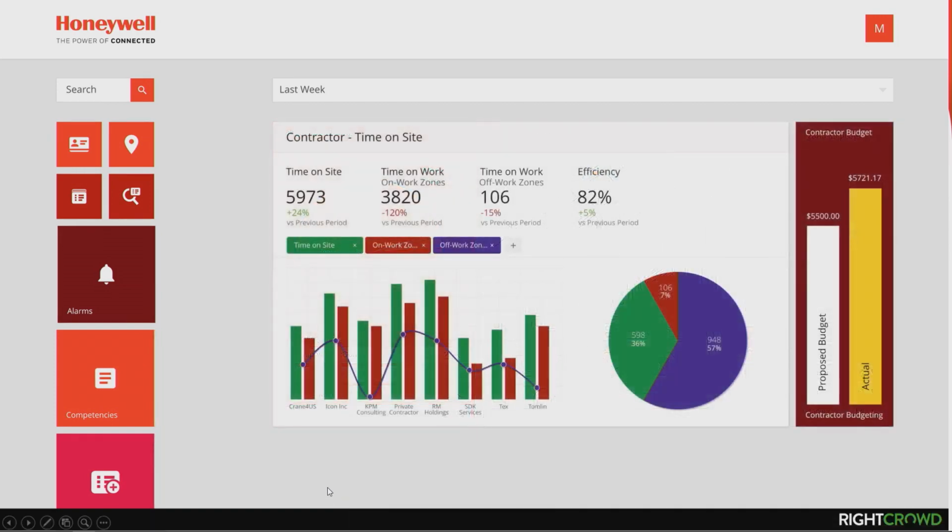Similarly, once I've started to get this data together, what we can actually start to do is really do the analysis again in real time around what's actually happening on site. So in this instance here, I've got complete control in terms of the data around time on site, time on work, and in this instance, it's actually work in an on-work zone, so in a production area. And then I've got time on work, but in off-work zones. So that could be crib rooms or administration buildings away from the actual production area.